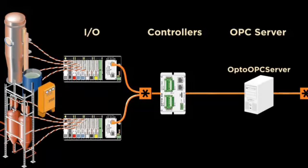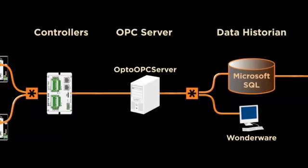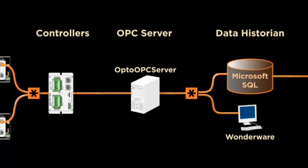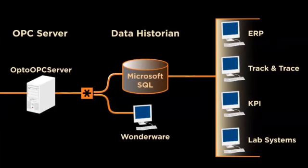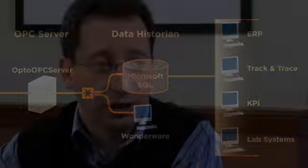Pretty much everything that the control system has is brought into at least a data historian, and stored in basically a Microsoft SQL Server database. From there, this data is being consumed by our ERP, by our track and trace system, by our KPI modules, by the lab systems, and all of those databases are integrated. So it's a very cohesive system altogether.